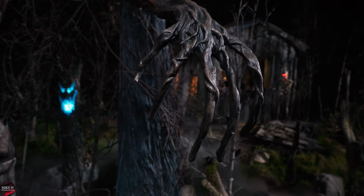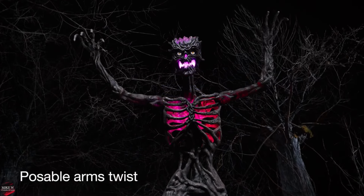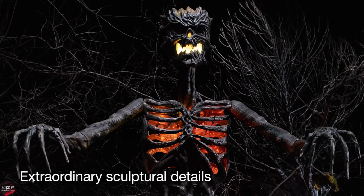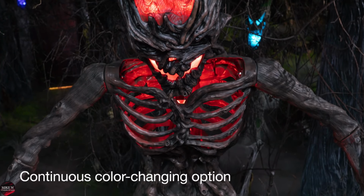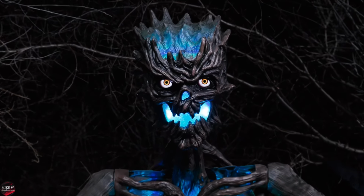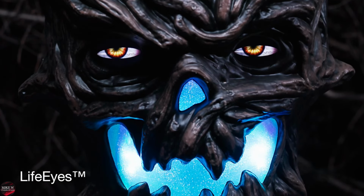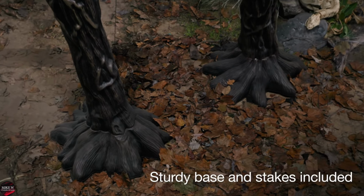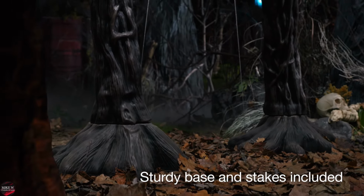Rich with realistic sculptural detail, its knotty, posable arms twist and twine outward, reaching for something more than candy. Its jagged mouth and hollow chest ooze with bright, color-changing LED light. Draw its attention, and two blinking, motion-activated eyes fix directly on you. He's rooted to the ground by a wide, sturdy base, ensuring he's dead and alive all season long.